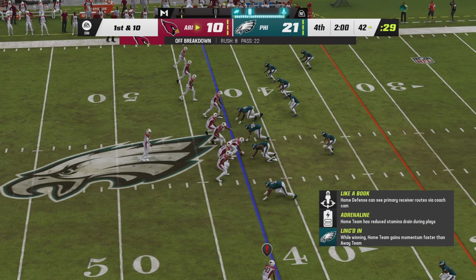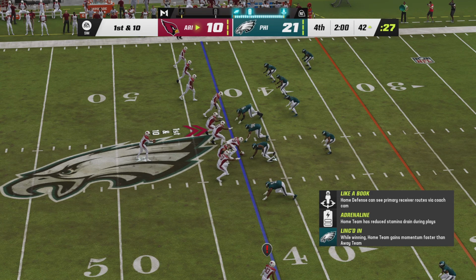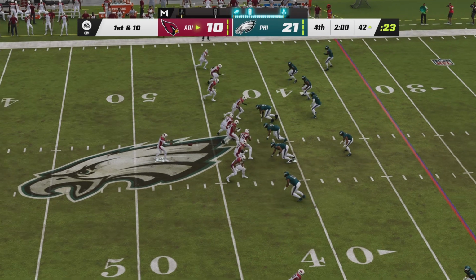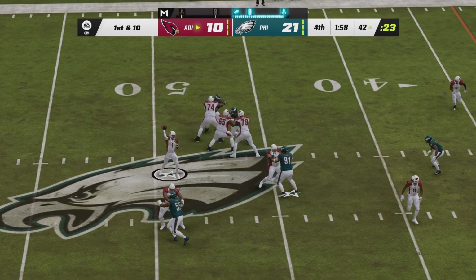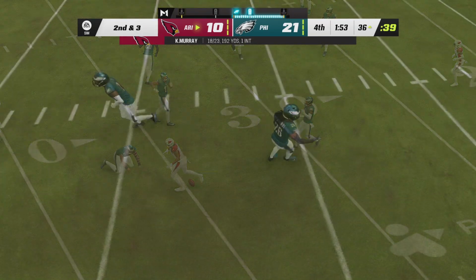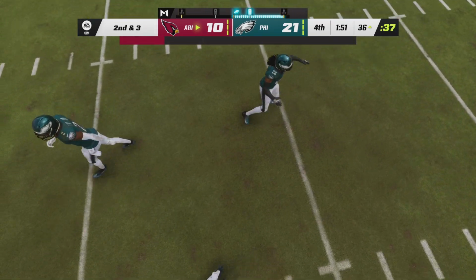So the Cardinals, they've got the football here as we get you reset. They've got a 1st and 10 as they search for a late score. Murray now on 1st down. That's into the hands of Pascal, and he's going to be taken down just shy of the 35.